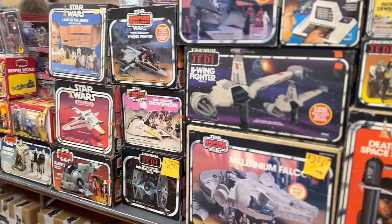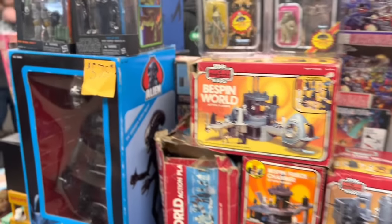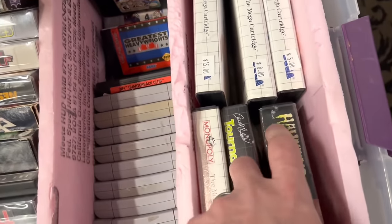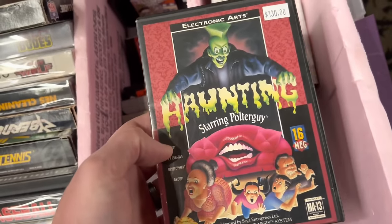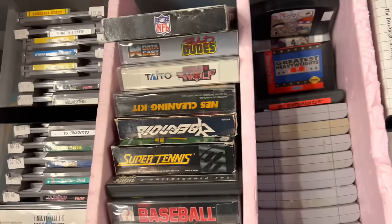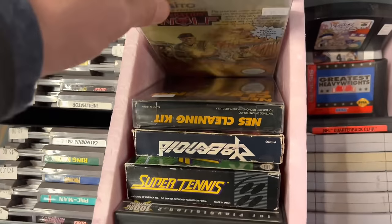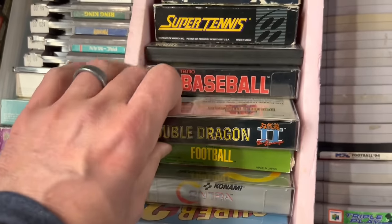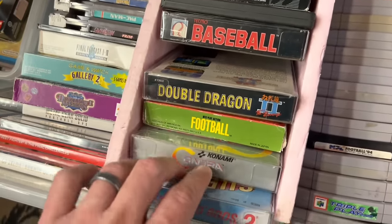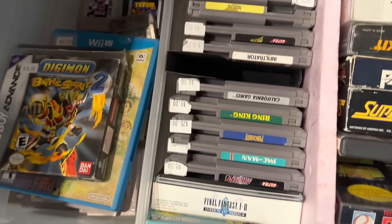Look at all this vintage Star Wars. Wall of Star Wars. There's some retro games over here. Look at this haunting Sega Genesis. I bet, yep, it is complete. Guys, what is this, Bad Dudes? Operation Wolf. Double Dragon. Not bad. Mario 2. And then some loose figures.